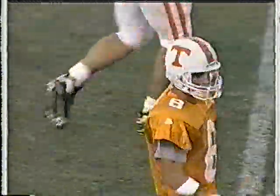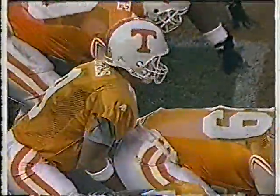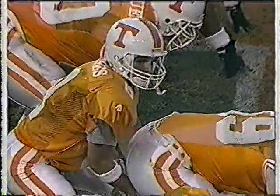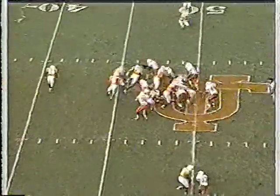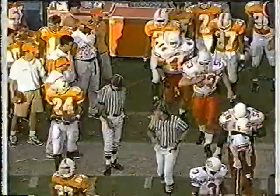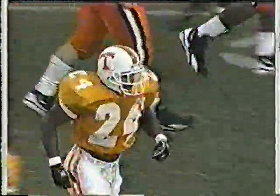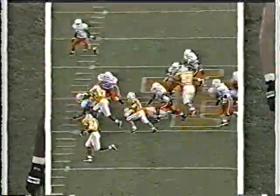Looks like Tennessee's got another quarterback in. Bates has come in the ball game. Jeremy Bates, now operating as quarterback for Tennessee. Their third of the day. Bates trying to get outside, and they can't do it. Sean Bryson is also in there. Got a little penalty, late hit, out of bounds. Number 24 there is Sean Bryson, who took the pitch from Bates and took the late hit as well.